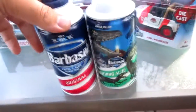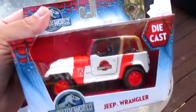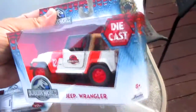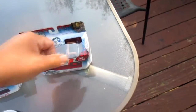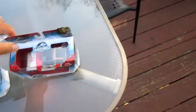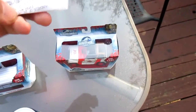And there you have it. They didn't really have the Jeeps there, two of the Jeeps, so all I got was just one. But they did have all the bracelets there, so maybe later on down the line I am going to go pick them up. Actually, these things were like $5.99. You can't go wrong with $5, especially at such great low prices.